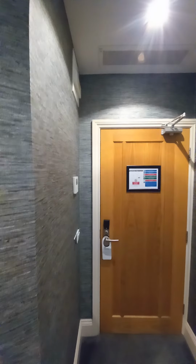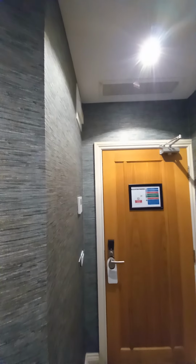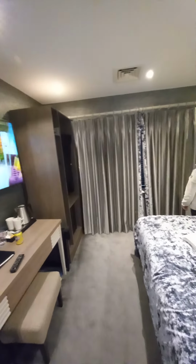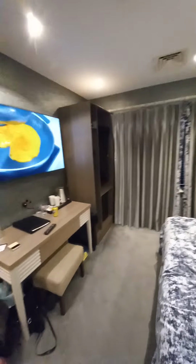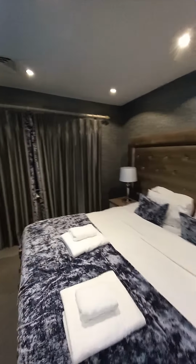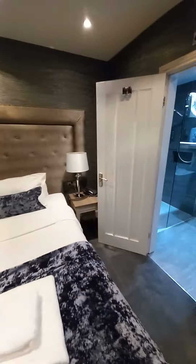But yeah, there was a bit of a mix-up though, and we ended up waiting a bit longer to try and check in because they forgot about us. But other than that, the actual room's nice. Check-in's a bit haphazard, and I won't say there's adequate room signage either, because we were walking around trying to find our room. But yeah, I don't know. It's a nice room.